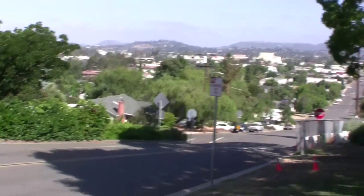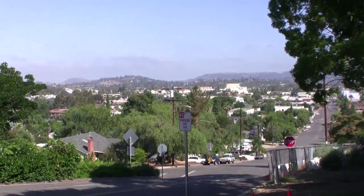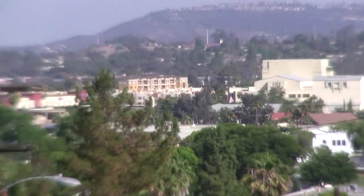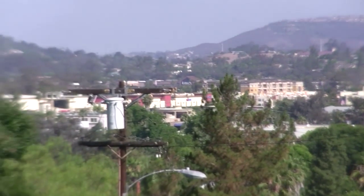Okay, so here we are at the top of a hill, heading towards the school. Just gonna kind of point out the landscape a little bit. That right there is the Performing Arts Center. And right beside that, up there, those are the apartments. The Latitude apartments right there that we live in.